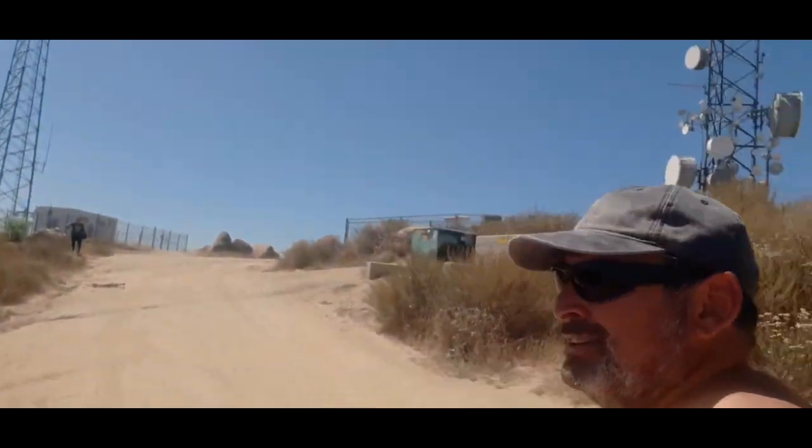And we have made it to the top of Blue Mountain. Right now it feels about 75 degrees, so it's not too hot. And it's about 11 o'clock a.m. here in Southern California, specifically Grand Terrace. And again, we're at the top of Blue Mountain. And you know it's Blue Mountain because of the towers at the very top.